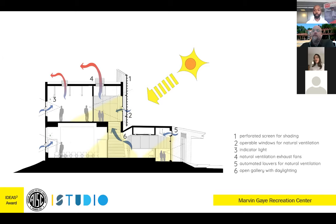My favorite example of this is opening day of the recreation center. Hundreds of people coming in and out to see their new recreation center from the community. It was a beautiful day in May and the building was entirely operating in this passive mode and you couldn't tell, it felt great in the building.